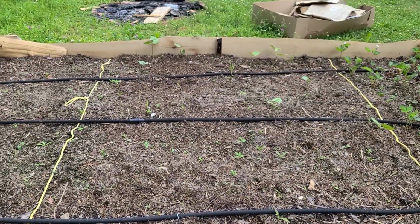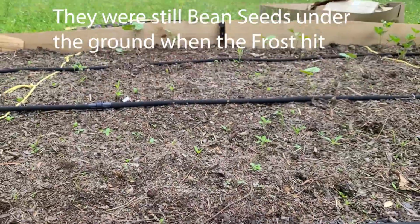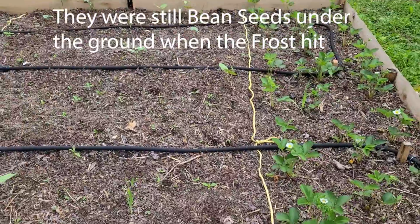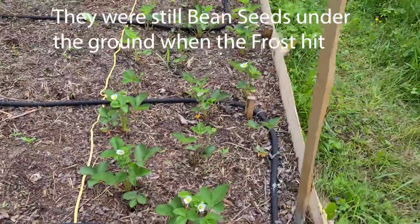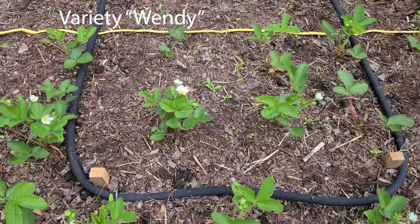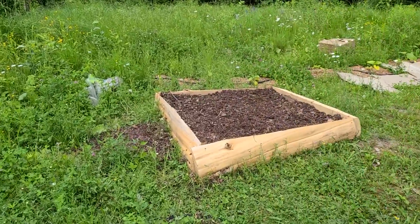This is my bean bed. I'm pretty sure that most of them died in the frost because this is all we got going on here. I'll have to buy another package. I'm really glad that they're super fast at growing. And my strawberries. I ordered these bare root strawberries from a nursery in Ontario. Tomorrow I will show you my garden in Ottawa.